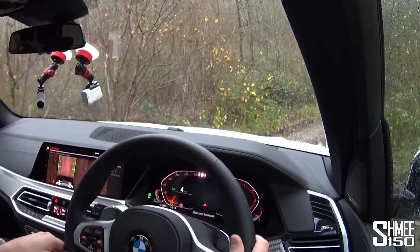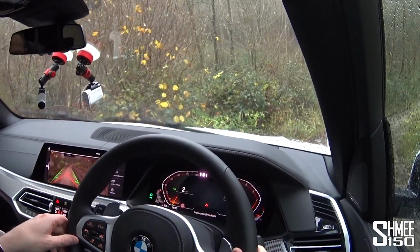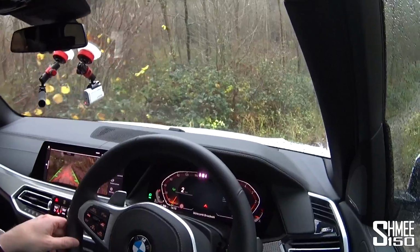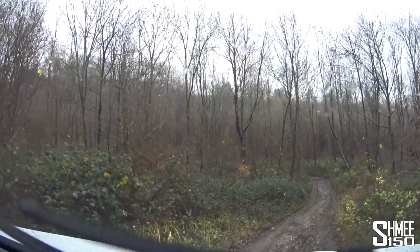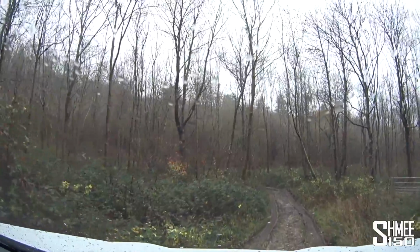Oh, whole car falling out into the rut there. And then the camera system loading up to show us the angle that's currently causing a problem. So we descend down towards the bottom. This is really sloppy right now.